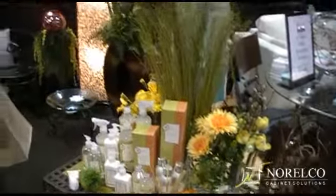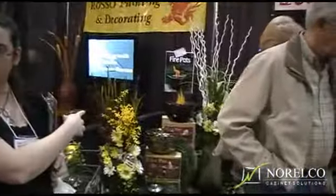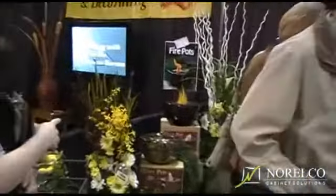Oh, nice. Fire pots are a really hot item this year. You just put those out on your patio. A portable fire pit, which is really nice to have. And we've got a few different things here, like the Mandarin coriander lotions and scents and cleaning products. It's fantastic stuff. Lovely. Thank you very much.